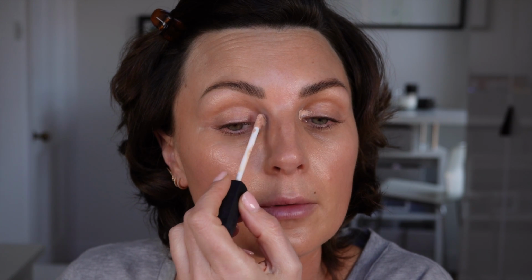Right, next up, let's do some eyes. Before I do my eyes, I need to just conceal in here because I don't like that depth bit. So I'm going to take a little bit of my NARS Creamy Radiant Concealer just in here. Oh, this one's quite light. This one is 2.5, I think. Light 2.5.